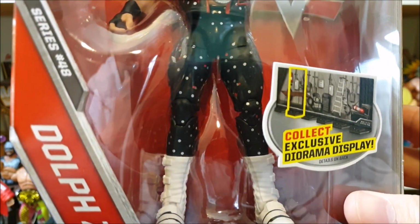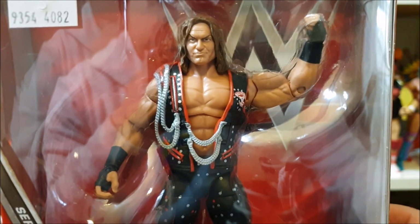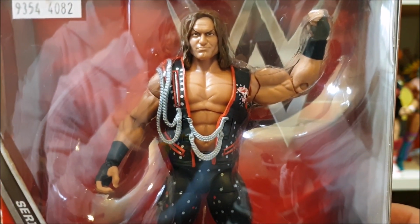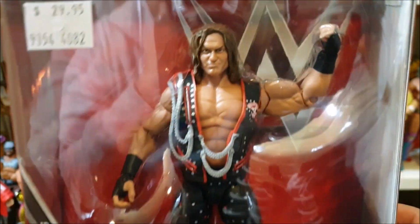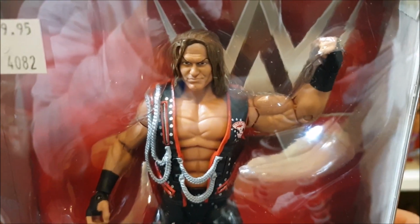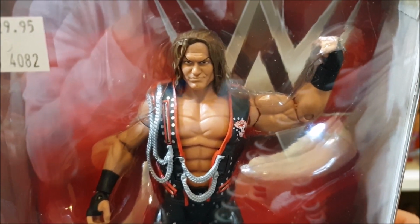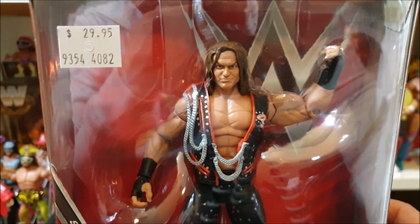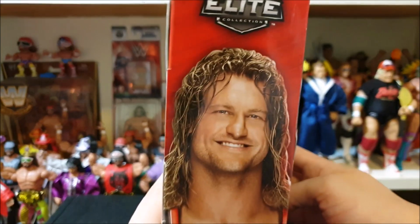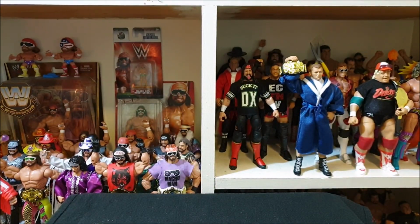I mean, take a look at the detail with the silver and red dots, even that little jacket that he comes with. I think it's really cool, or vest, shall we say. And probably an unpopular opinion, some people I've heard online don't really like the head that Dolph Ziggler has on the figure, but I think it's actually pretty accurate and looks like the man himself. So yeah, decent figure. Anyway, moving forward on to the next one.